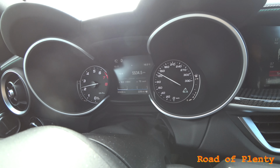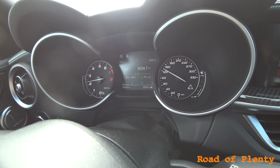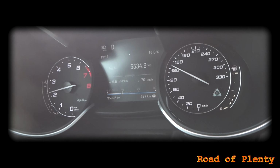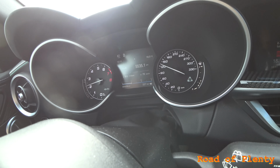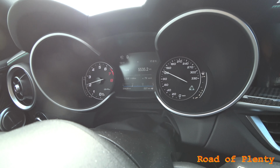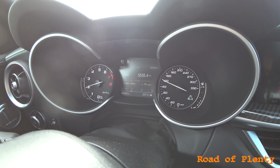So now I'm up to 130. It's going downhill now, so you cannot really say what I'm meaning, but in general, you can see that the fuel consumption is all of a sudden, on average, a lot higher than what it was when I was driving at 110.